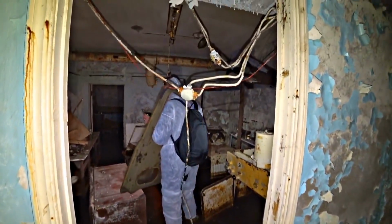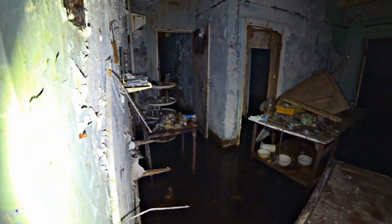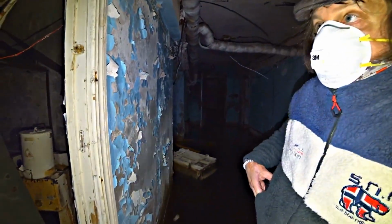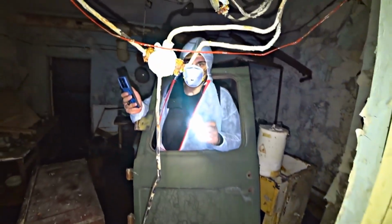What happened here? Are there any rituals going on here? There were experiments with radiation, how it affects people and animals. Is it due to radiation? Terrible things were happening here. And sometimes there is huge radiation.